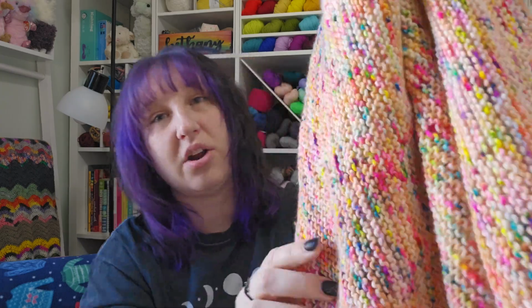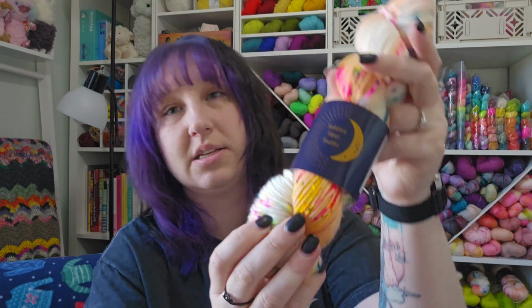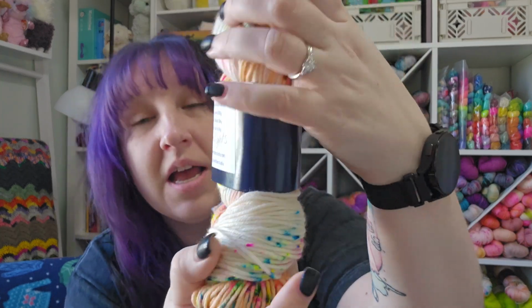Anyway, it is a cardigan pattern knit sideways, which is really neat. It is knit in garter stitch. It's so plump and fluffy. I'm using a DK weight. This is the yarn I'm using. It is Solstice Fiber Studio Neon Lights.